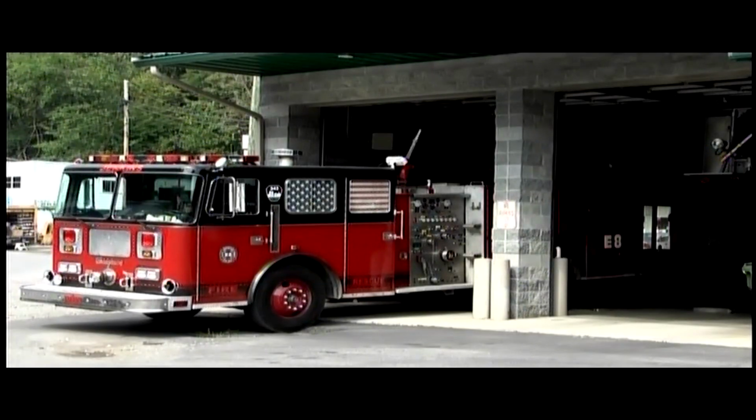Rick, the engine we're looking at now is Engine 8. It's got 350 gallons of water on it. It actually came from Cincinnati. We got this a few years ago. Again, our Chief Rick Corbett and Assistant Chiefs Todd DePriest and David Wright got the good deal for us. We had to go up and get it.